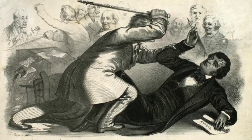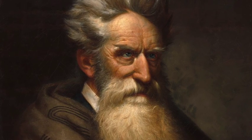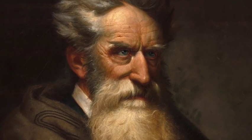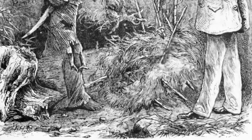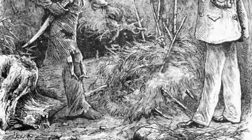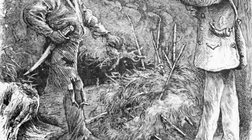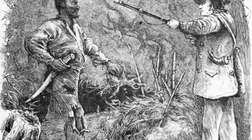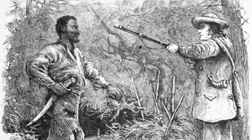Brown, a fervent abolitionist with strong religious convictions, believed that an armed insurrection was necessary to bring an end to slavery. In his view, slaves should rise up against their owners, and sympathetic abolitionists from the North should offer their support. He saw Harpers Ferry as the ideal location to carry out this mission due to its strategic position and proximity to the anti-slavery states of Pennsylvania and Ohio.